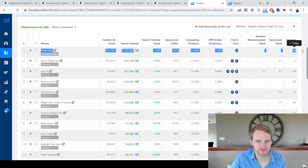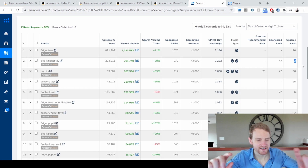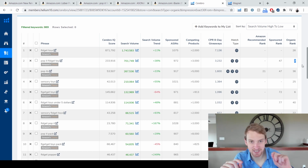Now, we see that's the number one. Wow, that's so much search volume, but they're ranked 26 for this keyword. Is this really the number one keyword that's generating the most sales? No, it is not. The number one keyword is going to be Pop It Fidget Toy because it still has 700K searches a month, but it is their rank number 2. In Amazon, organic rank is very exponential, meaning that rank number 1 and 2 get so much more traffic than, say, rank number 20 or 27, just infinitely more traffic from Amazon customers.